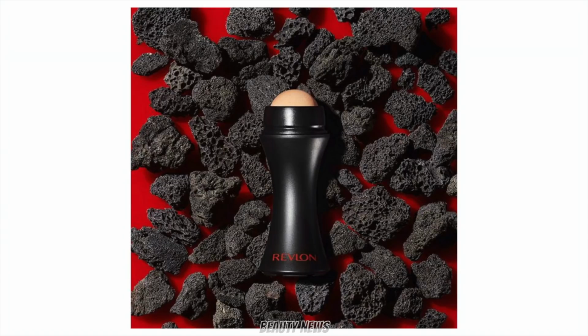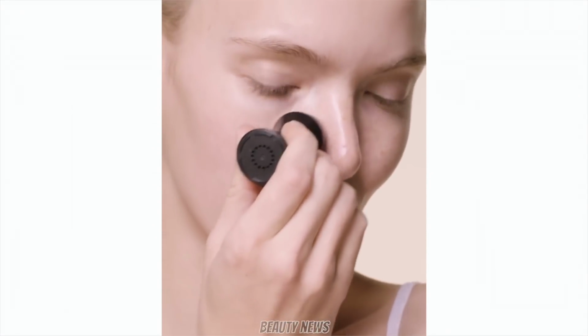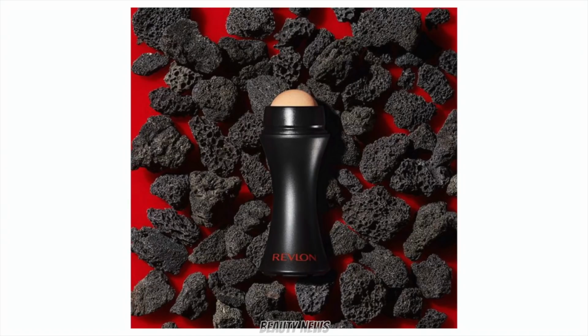So last week was shimmery eyebrow pencils. And this week was volcanic rollerballs. Essentially, they've just launched a new oil-absorbing volcanic stone roller. It is literally just a rock in an applicator that you roll around your face to absorb oil, and then you can wash it to reuse it. So it's like a blotting sheet, but it's like a rock in a handle.